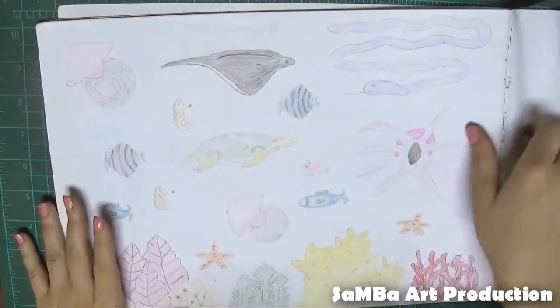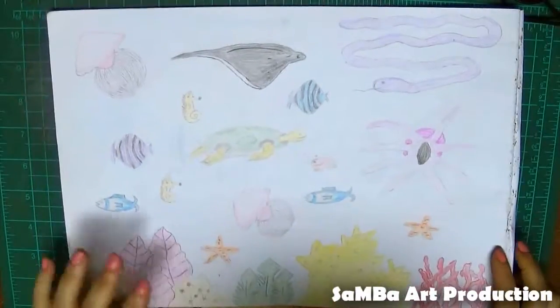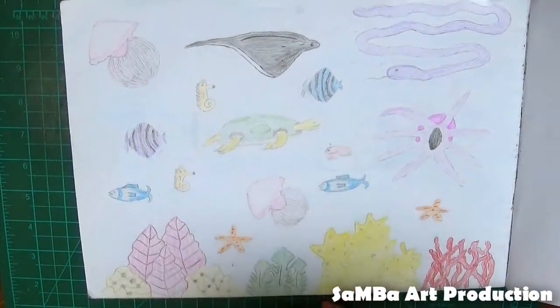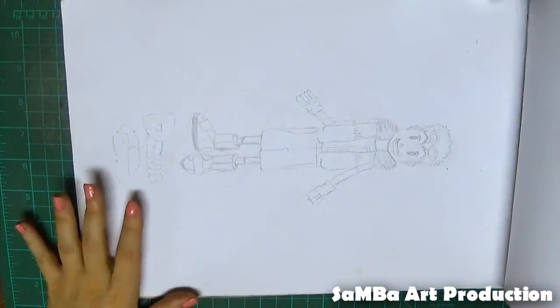Let's see. This is actually nice. Undersea kind of scenery. This is actually really nice, I like it a lot. Pencil colored, but it was neat for 11, 12 years old. Oh, hello there.